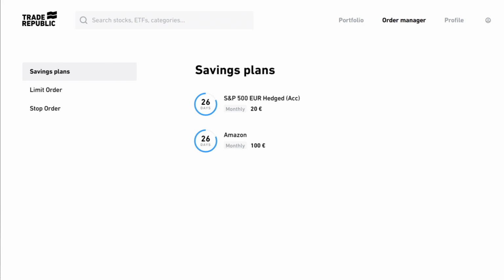The savings plans tab will show you any active savings plans that you have set up. Remember, the savings plan is an automatic recurring investment. You can set it to run every week, every second week, every month, or every quarter. So in this tab, you'll see how many days are left until your next investment is executed, the investment that the savings plan refers to, and how much money will be needed to execute that investment. You need to have the required amount of money in your account on the day of execution in order for the transaction to go through. You don't need to have the money on the day that the savings plan is set up, which you'll see in just a moment when we demonstrate it.